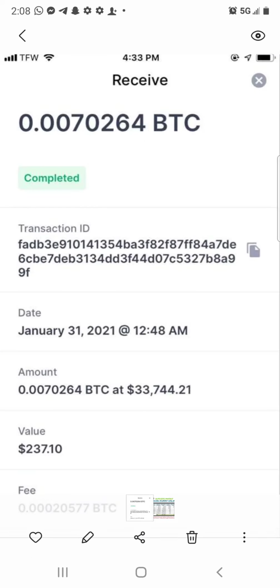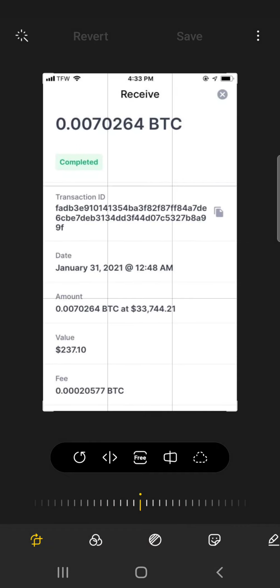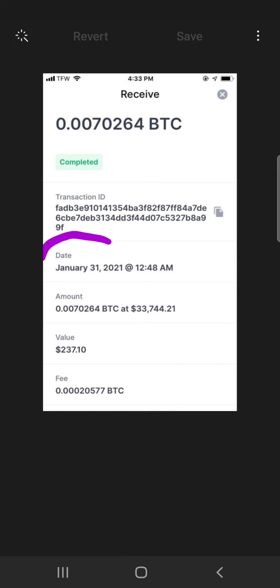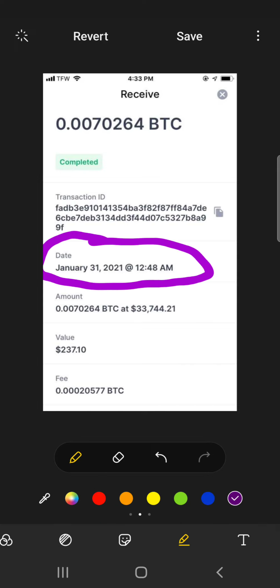Let's go to my gallery. Okay, let me find AutoBTC Builder. Okay, here you go. This is my payment proof, that I received January 31st, as you can see, 2021. Let me mark it so you are able to see this. Okay, we're going to use purple. You see the date there. I received this January 31st.